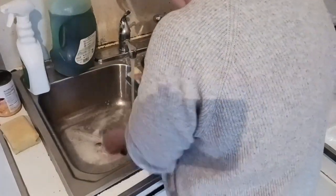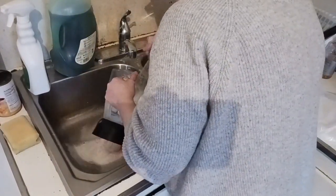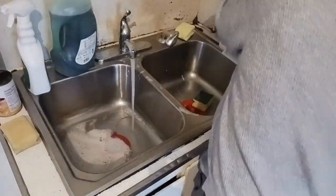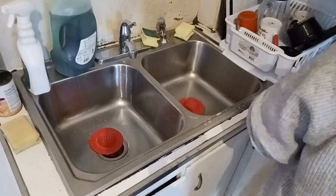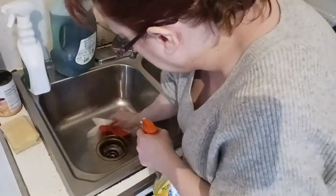Just going to finish up a few things. Going to get the food catchers cleaned up. I'm going to take care of the blender. We're going to wash out thoroughly. Then I noticed a little soap in it, so we're going to rinse it out a little more. Now we're going to spray the sink out, make sure there's no soap remnants. And then I'm going to grab a wipe from Scrub Buddies from Dollar Tree.